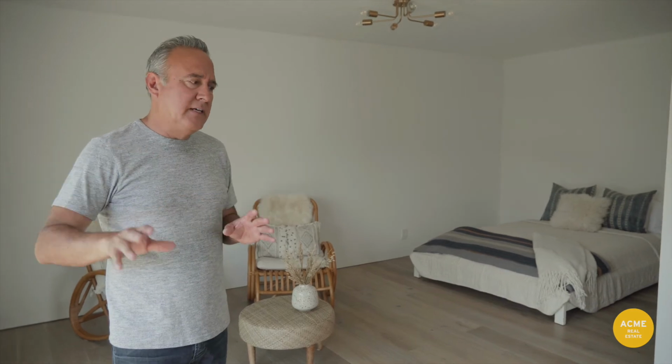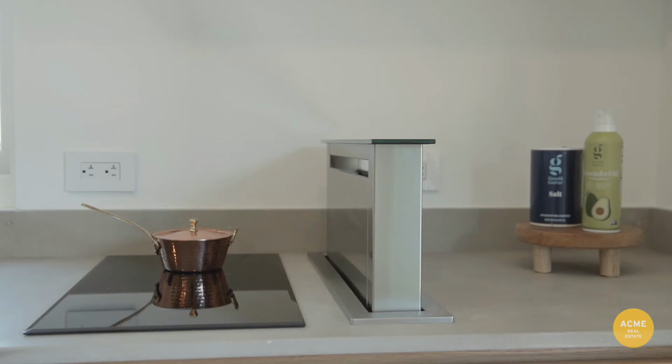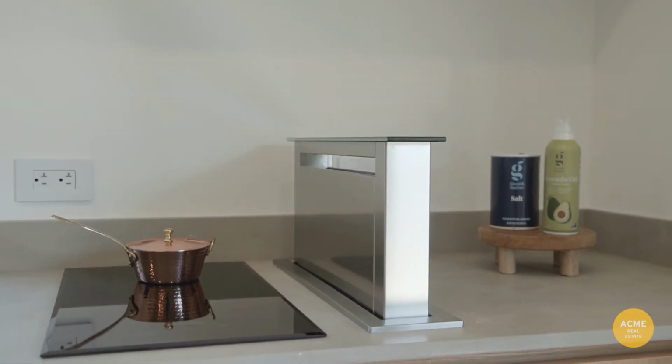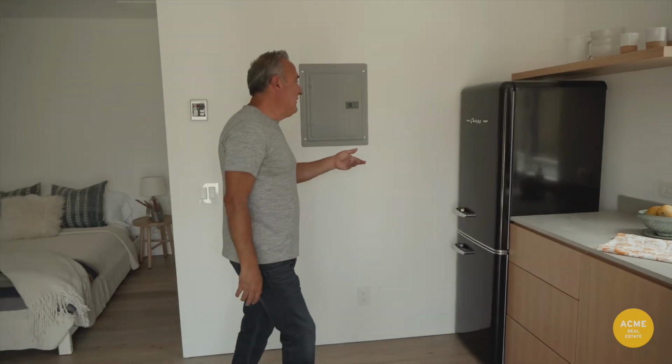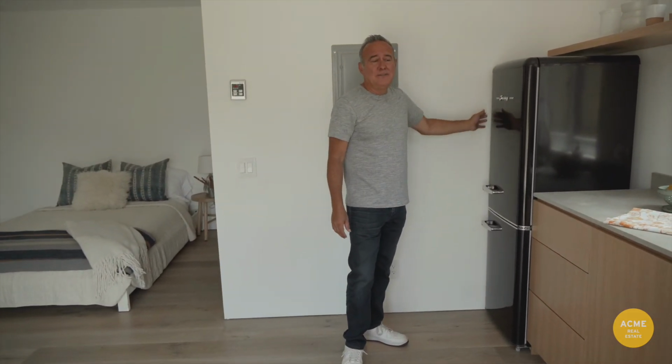In the ADU, we continued the same design that was in the main house. So basically, it's an extension of the main house. We did the Rift White Oak cabinetry. We did the Brizo faucets. We did the Smeg range and downdraft. Again, we brought in a little vintage vibe, did the range over there. And here we did the unique classic refrigerator.